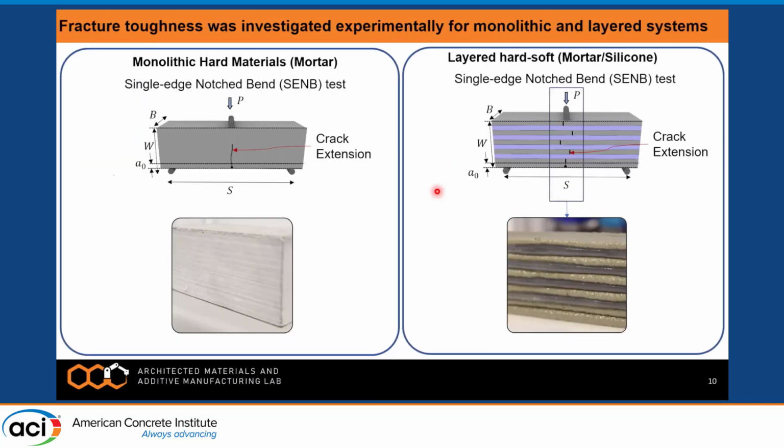And so now that we have the composites, and now that we have a design that we can understand, what we want to do next is see if we can investigate fracture toughness in these types of materials. So what we can do is look at the fracture response, for example, by setting the sample on a single edge notch bend test. We can create a notch right here in the middle, and then see what happens as the crack extends. And we can compare the monolithic hard materials versus those from the layered hard-soft composites.